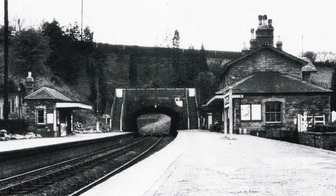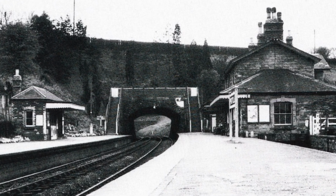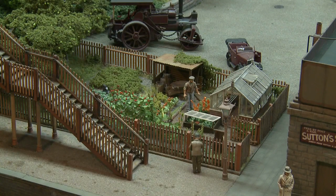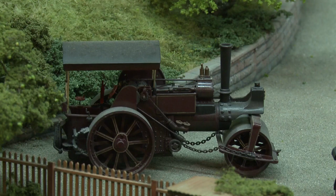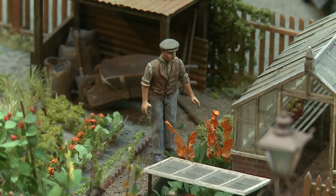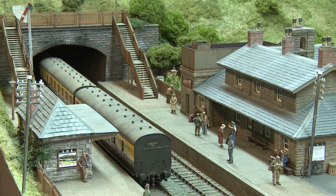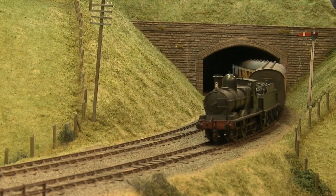And following the prototype, the main lines to Abergavenny and Newport enter a short tunnel at the down end of the station. The kitchen garden and greenhouse is modelled, and a steamroller occupies a corner of the yard. The kitchen garden is a tour de force. It was done by Malcolm Smith, who works a great deal at Pendon, doing similar work in Fomill. He modelled everything from runner beans to potatoes, cabbages, carrots. It really is splendid.